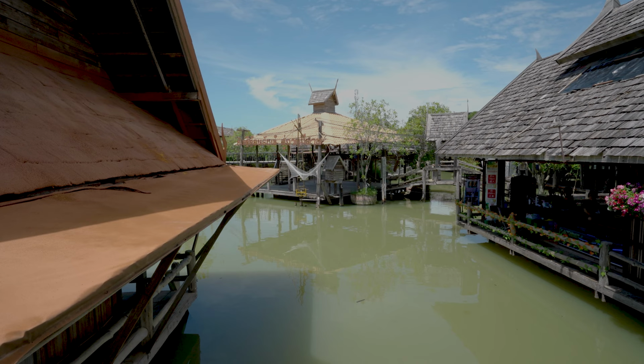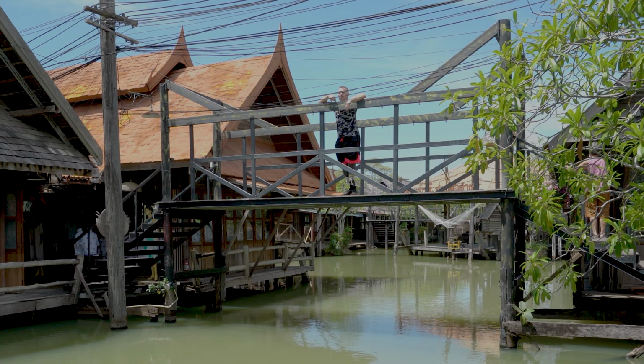Very hot up here. And this is very hot. Black paint on steel.